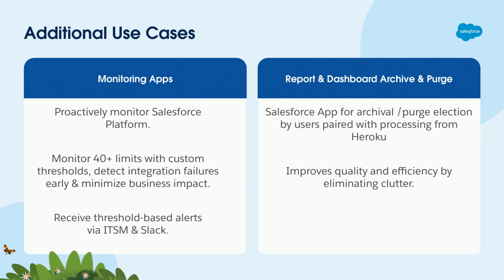Most of you may have reports and dashboards in your organization, and they keep growing, right? As your data model changes, some reports may become obsolete. People may be accessing obsolete reports that are not up to date. So what we have built here is a custom application that sits within Salesforce, identifies these reports and dashboards that are no longer needed or not used, notifies the users, and users have an ability to elect and say, these are the things that I'm no longer using.